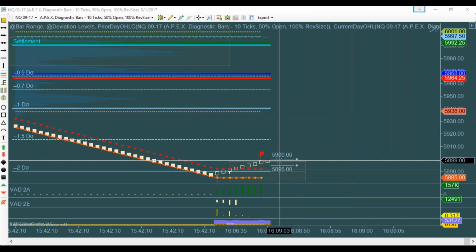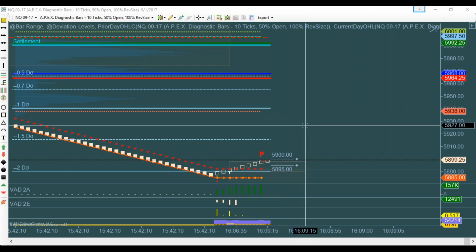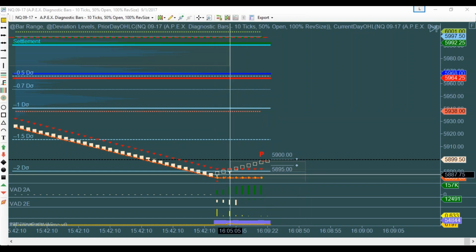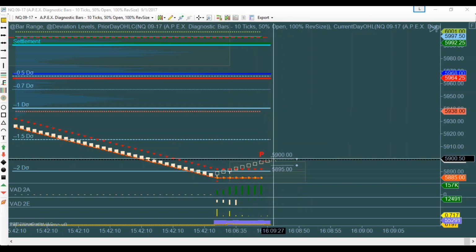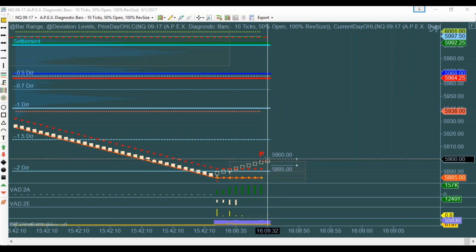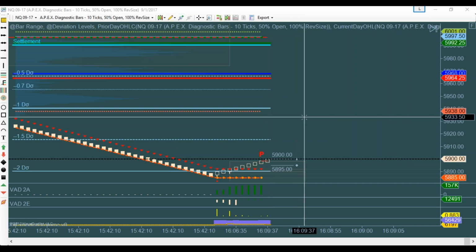What will it take to make a down close bar? Well, the market's right here right now. It'd have to come all the way down here to 5895 and then go one more tick and make a new down close bar. Okay? Everybody understand that? Is there anybody here that wasn't familiar with how the bar range indicator worked? But that's what it is. It's just showing you what it will take to make a new down close bar right now. The market's right here, it'd have to come down to here and then go one more tick. Okay?